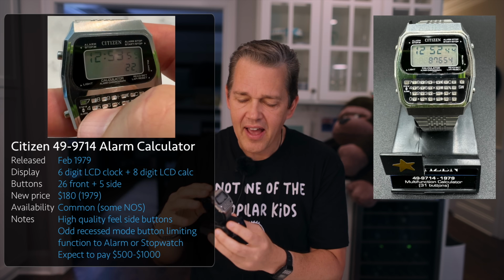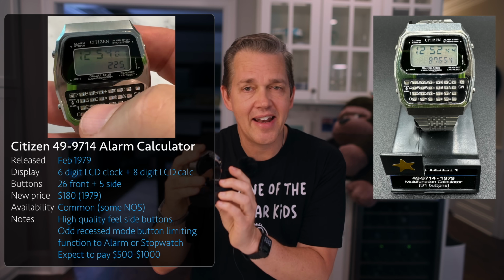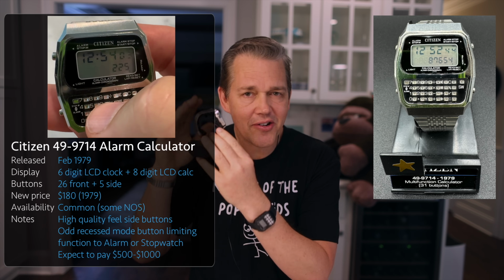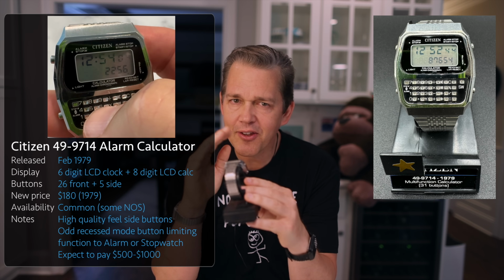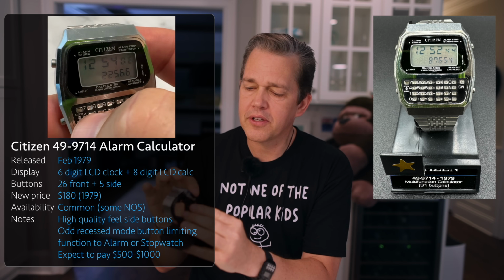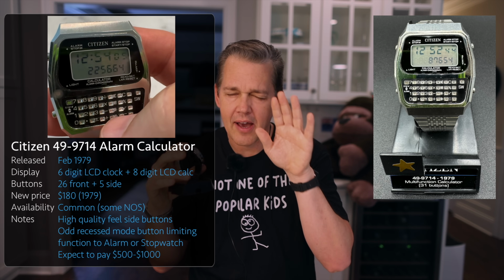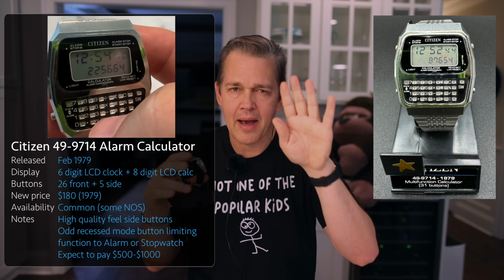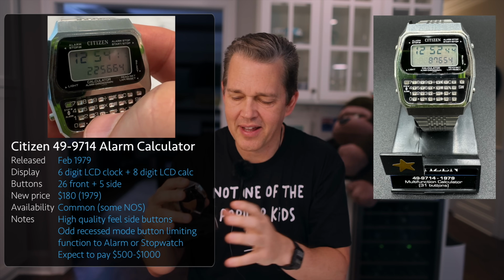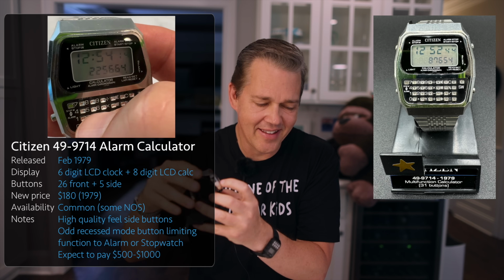A year later in 1979, Citizen dropped the round bezel models, which were very finicky to use, and replaced it with this rather elegant model, I think, which finally added a stopwatch and alarm. Now, what's interesting about this model is that you can't use both functions. That is, you have to pick whether you want to use a stopwatch or an alarm. They must have figured a calculator, a watch, an alarm and a stopwatch was just too much power for one person to have. So yeah, they restricted the feature set to one or the other, bizarrely.